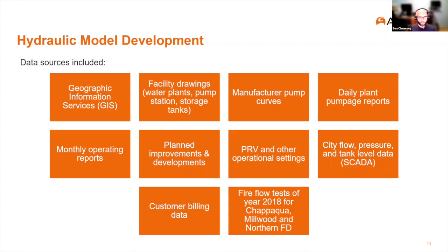We also used facility drawings to build out the different facilities, the pump stations, the storage tanks, primarily, and then being able to approximate where the pumps are in the facilities physically. And then adding on to that, we gathered things like manufacturer pump curves. So the hydraulic information that was built on top of the physical information.